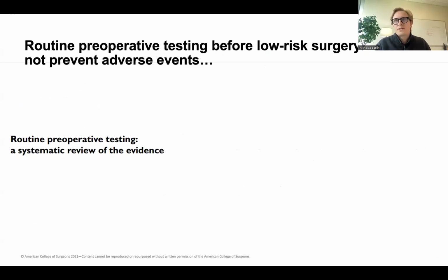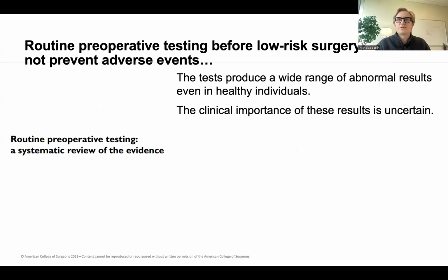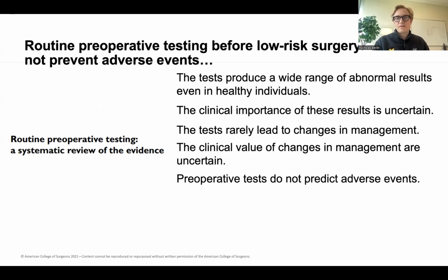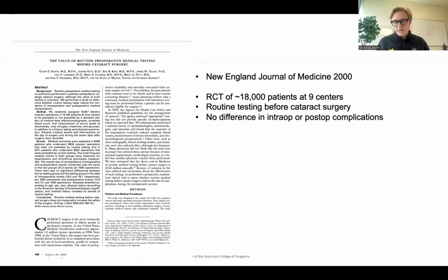This is in part because many of us who provide care to these patients know that these tests produce a wide range of abnormal results, even in healthy individuals. The clinical importance of these results is uncertain. The tests rarely lead to changes in clinical management. The clinical value of these changes in management are often uncertain. Preoperative tests do not accurately predict adverse events. And there's no good evidence to suggest that routine testing in asymptomatic patients provides any benefit. So I'm going to discuss a number of studies that belie a lot of these statements.